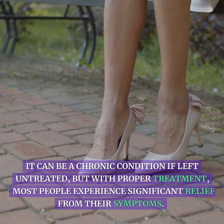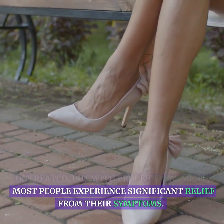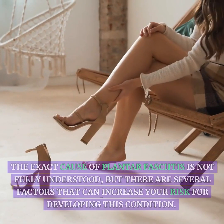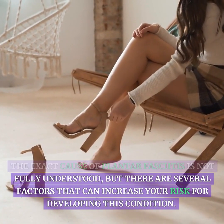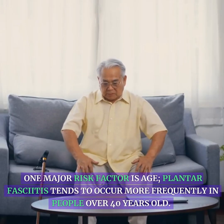It can be a chronic condition if left untreated, but with proper treatment, most people experience significant relief from their symptoms. Causes and risk factors. The exact cause of plantar fasciitis is not fully understood, but there are several factors that can increase your risk for developing this condition. One major risk factor is age.